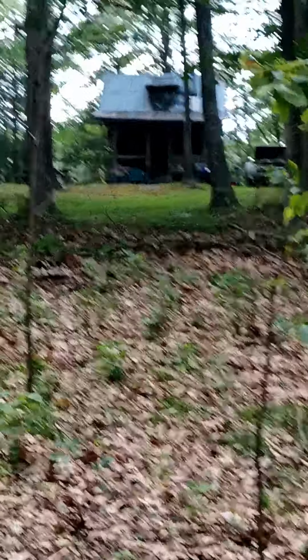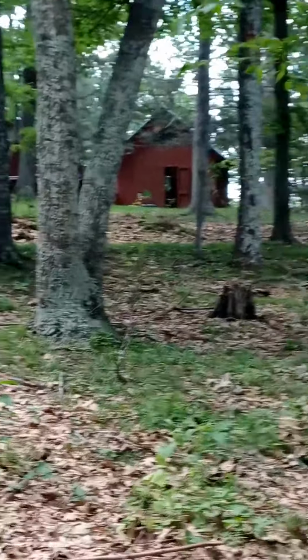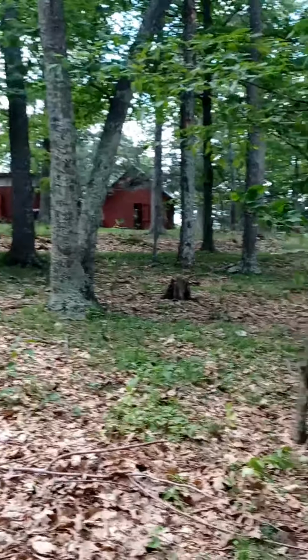And this is my uncle's cabin. He built it. And some other buildings. I will show you those as well.